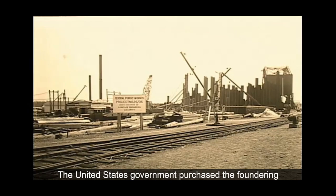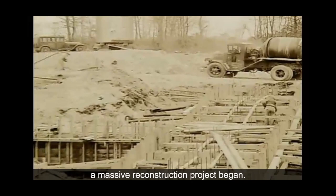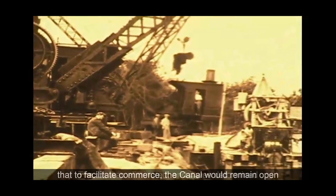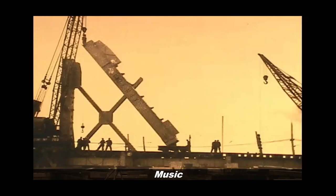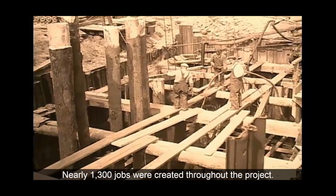The United States government purchased the foundering canal on March 30, 1928, under the direction of the U.S. Army Corps of Engineers. A massive reconstruction project began. It was determined that to facilitate commerce, the canal would remain open to vessel traffic during the reconstruction. It was the time of the Great Depression. Nearly 1,300 jobs were created throughout the project.